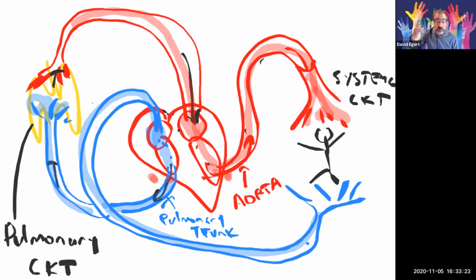There are two other circuits that we should put in here. Another circuit that is essential is the coronary circulation. So obviously the heart itself is a very metabolically hungry organ. And if it's not getting its supply of oxygen and nutrients, nothing else is going to survive. So right off of the base of the aorta here, there are blood vessels that come and go right back up into the heart muscle. And these are called the coronary arteries.